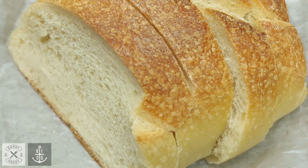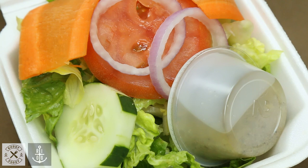I love this place. It's so good. Wait, the bread's homemade too, right? Yes, the bread is homemade. That's what I love about this place, because a lot of their stuff is made in-house, including the salad dressing. The salad dressing is homemade? Yeah. If you've never tried it, you have to. First, before you try it on your salad, dip some bread in it.